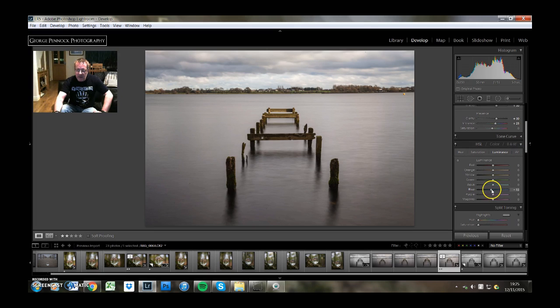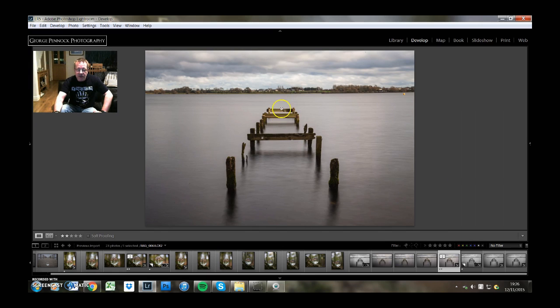Blues, we'll bring the blues down slightly just to define those clouds a bit more. And perhaps we'll bring up some of the orange and the yellow, which will work well for here at the end of the pier.